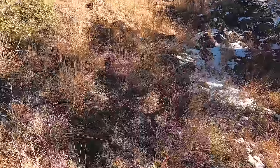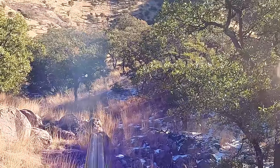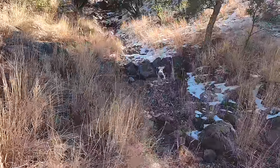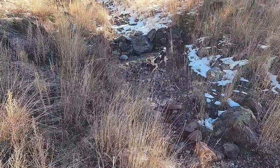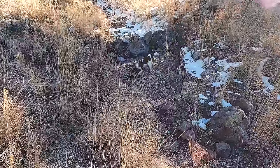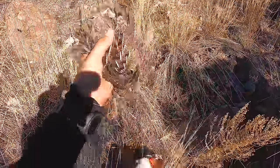The bird! Dead bird, find. Good job, Aspen. Nice work. Good job. Come here. Good job, girl. Thank you. Good job, girl. Nice job, Aspen. That was a pretty good covey.